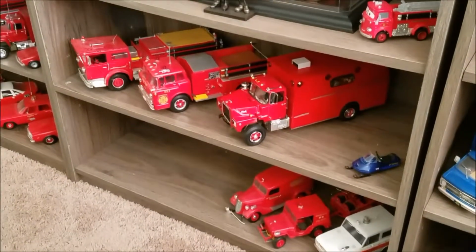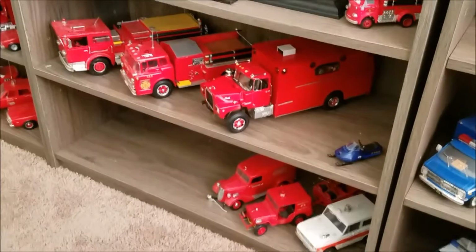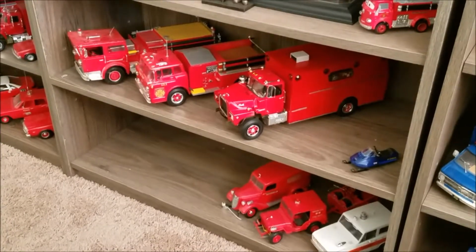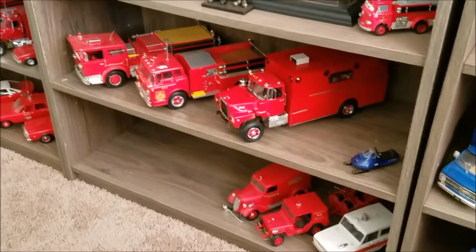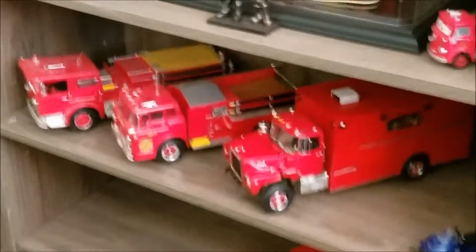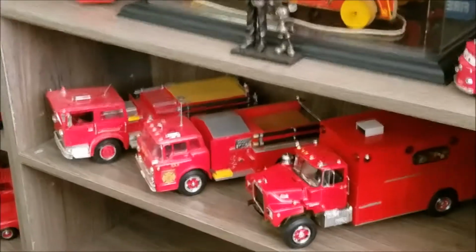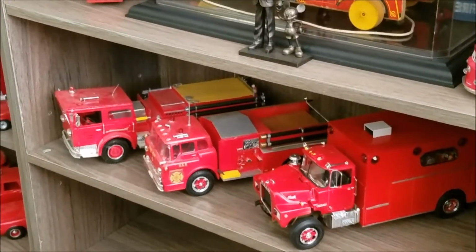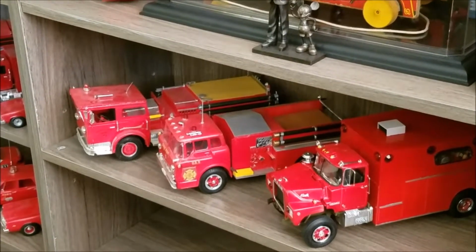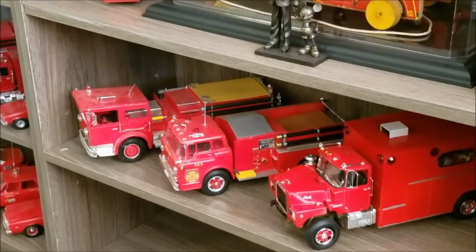The one on the farthest left on the bottom shelf there is from the Linwood Volunteer Fire Company in Linwood, New Jersey, where I first started out as a firefighter years and years ago. Now on this shelf, on the left side there, when I was in college, I was a member of the Rustburg Volunteer Fire Department outside of Lynchburg, Virginia. And that was one of our pumpers there.